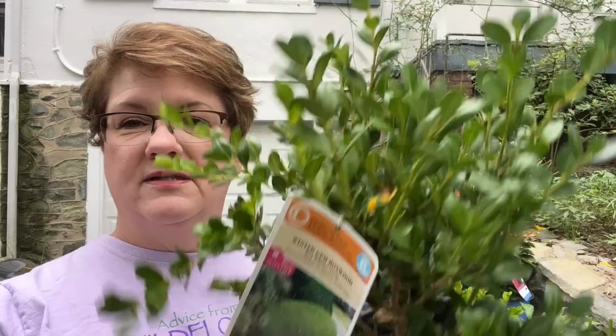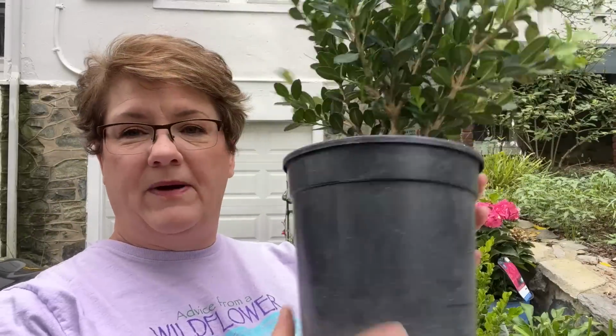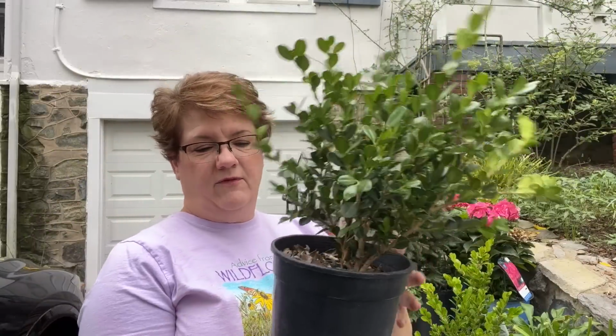All right, I got 2 of these. I could have gotten probably 15 of these, but I exercised restraint. These are Winter Gem Boxwoods. I got 2 of them in the small pot, $11 each, roughly a 1-gallon container. My goal here is to start building a boxwood collection very reminiscent of Linda Vodder's use of boxwood in her gardens.